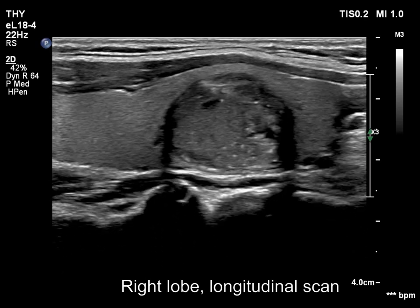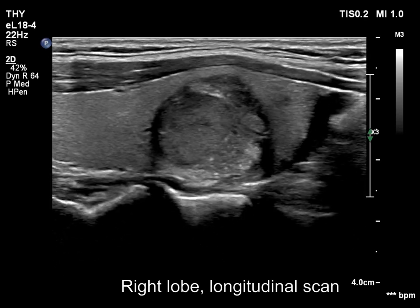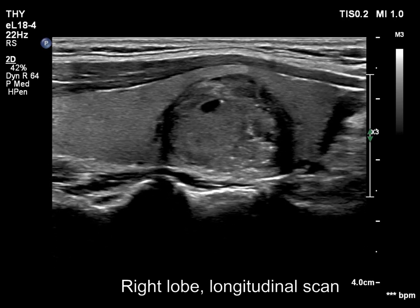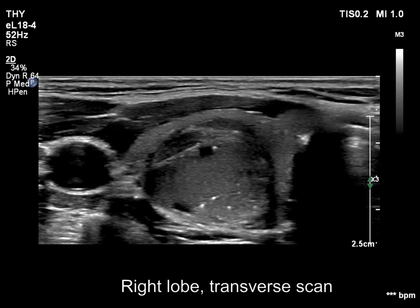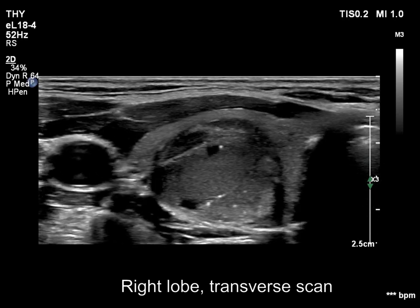I present the right lobe with different settings. The increased harmonization makes the pattern less grainy but smoother. Now, the enlarged view of the right lobe is presented.